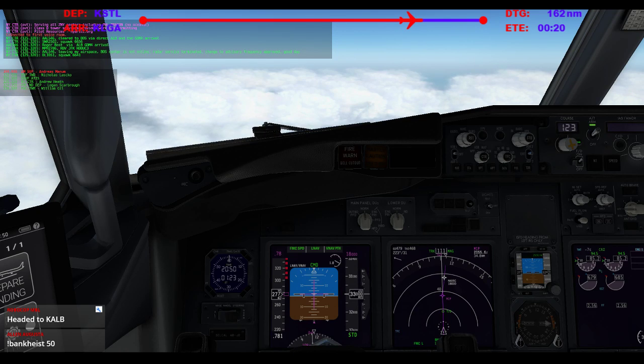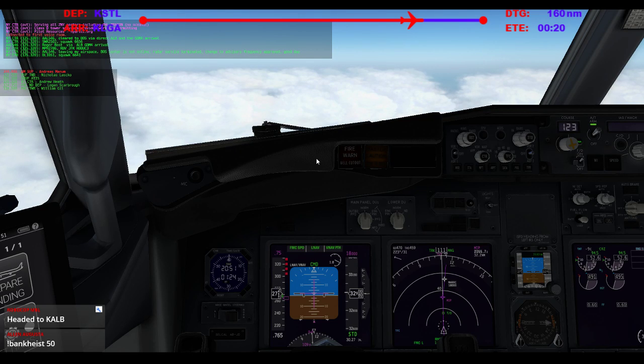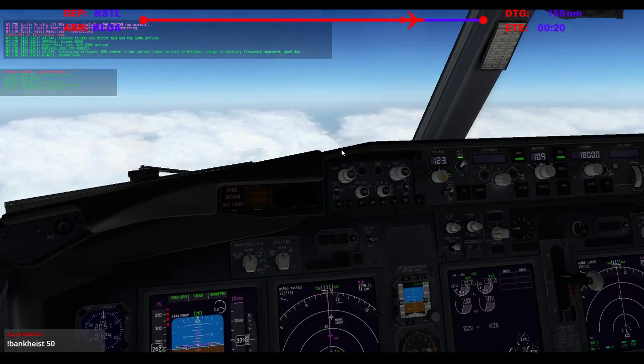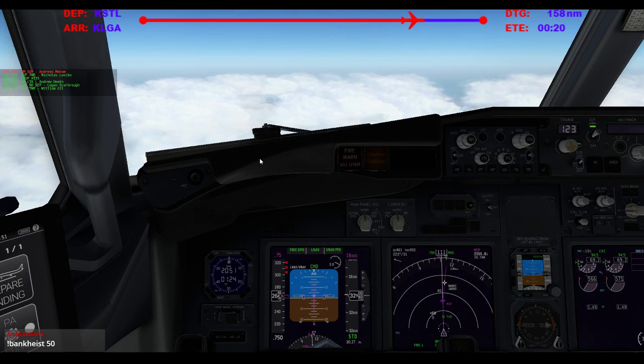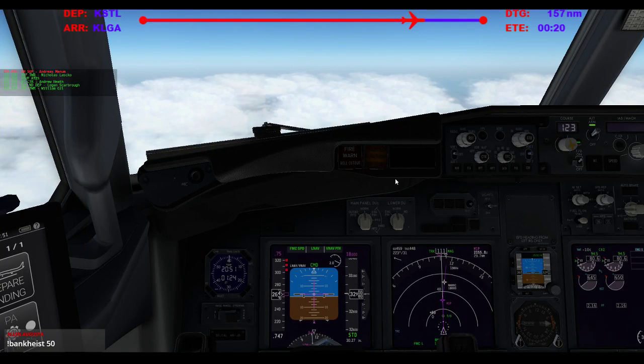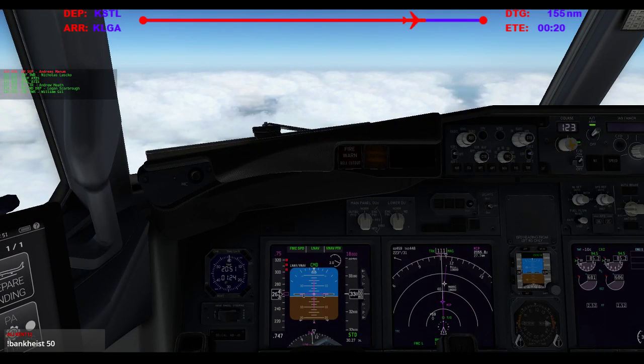Alright, let's get the LaGuardia weather. Winds calm, good visibility, overcast at 2,400, so we're probably going to get an instrument approach, ILS. Temperature 24, dew point 18, altimeter 3027. Make sure we got that set. 3027. 21:23, so we got about 30 minutes. We should be on the ground. Gonna be starting our descent here in just about 2 minutes.